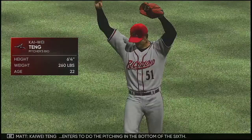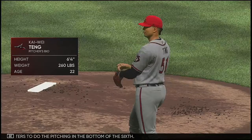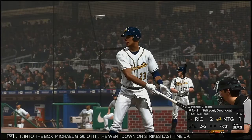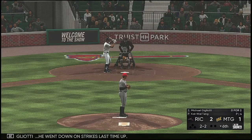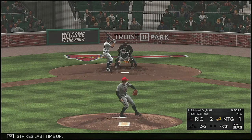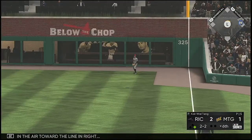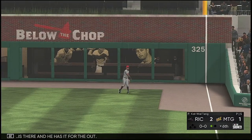Highway Tang enters to do the pitching in the bottom of the sixth. Number 51, Highway Tang. Into the box, Michael Gigliotti. He went down on strikes last time up. Lifted in the air toward the line and right. Matos is there, and he has it for the out.